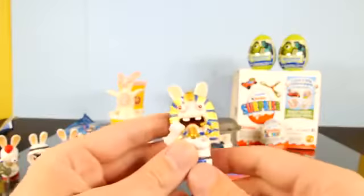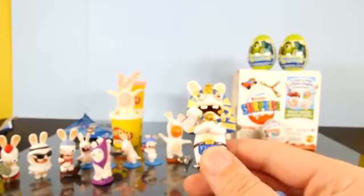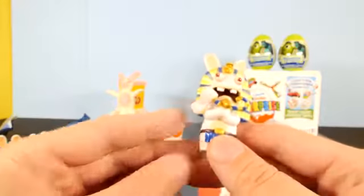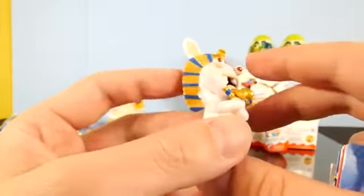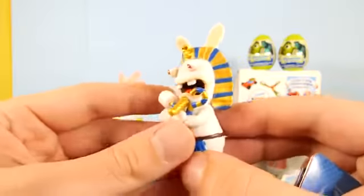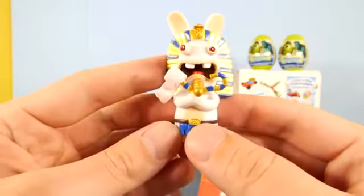And wow, look at that. I said that was the one I wanted. There were, what, 27 figures to collect, and I got the one that I wanted. That's crazy. I don't know if that's good luck or if it's creepy or what, but that was the one that I wanted. That is very awesome. That is a very cool looking rabbit.